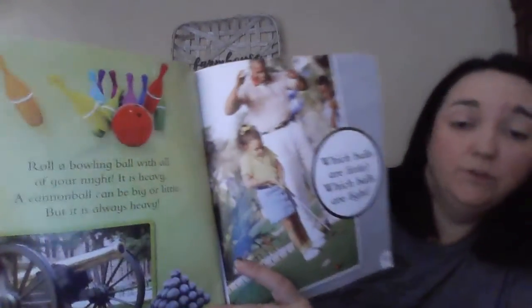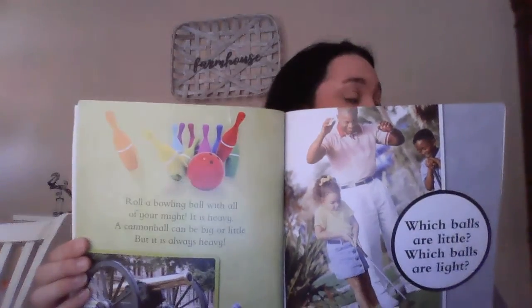Which balls are little? Which balls are light? Marbles and golf balls are solid little balls. Ping pong balls are hollow little balls. You can play hard with them, but a cotton ball in your hand, it is soft and it's light.